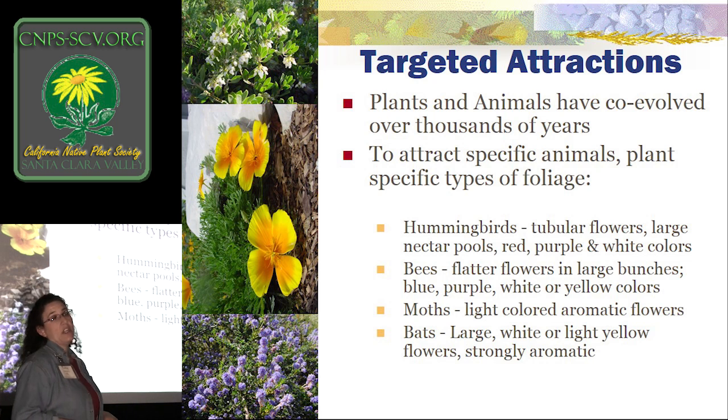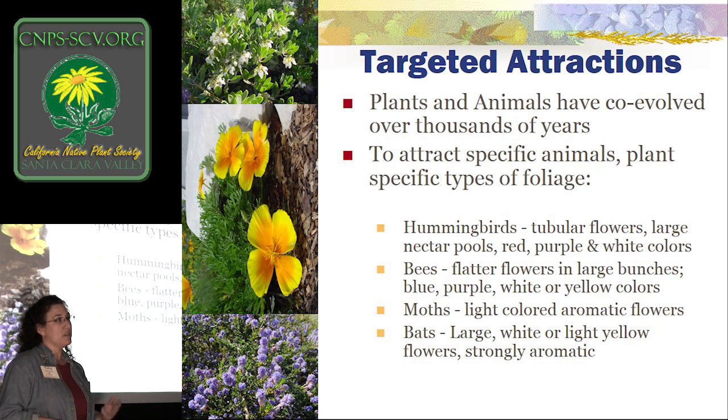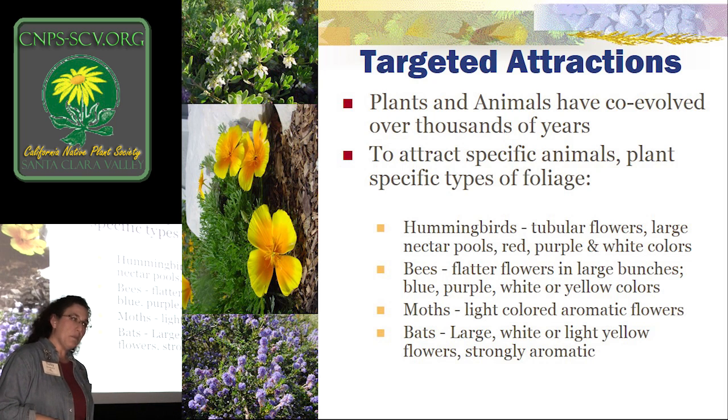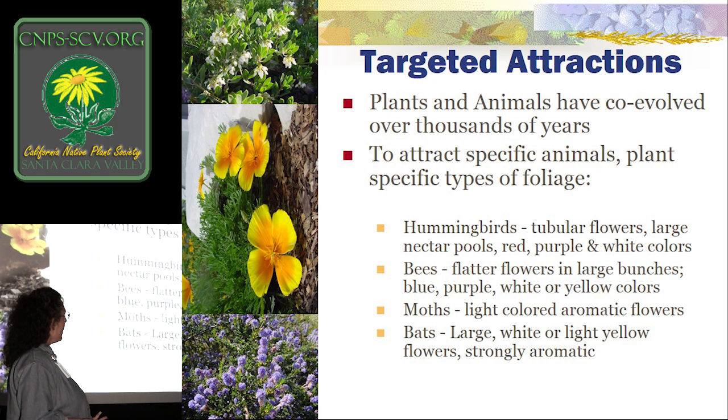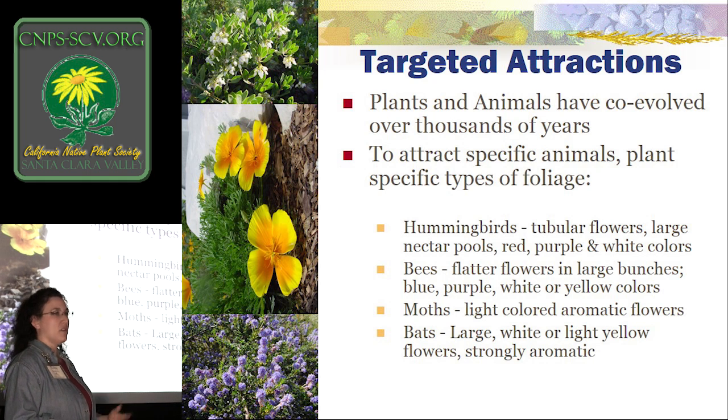Our moths are going to be looking for things that are light-colored and very aromatic. Think about the night-blooming jasmine, things like that. That one's not a native one, but it's one that easily comes up when people think about aromatic flowers. And then a little bit harder to attract, but you think of the yucca flowers and things like that, our bats are going to be looking for large, night-blooming, strongly aromatic flowers. So if you're really into attracting bats into your garden, you've got to make sure that they've got something there that's going to be attractive to them.